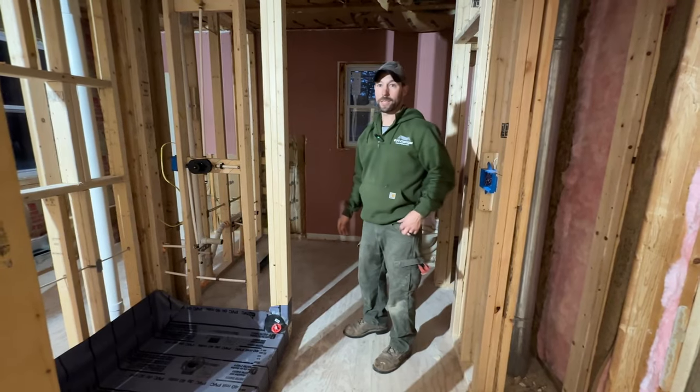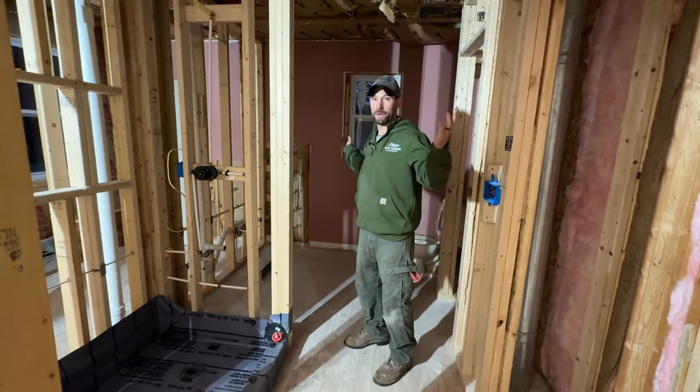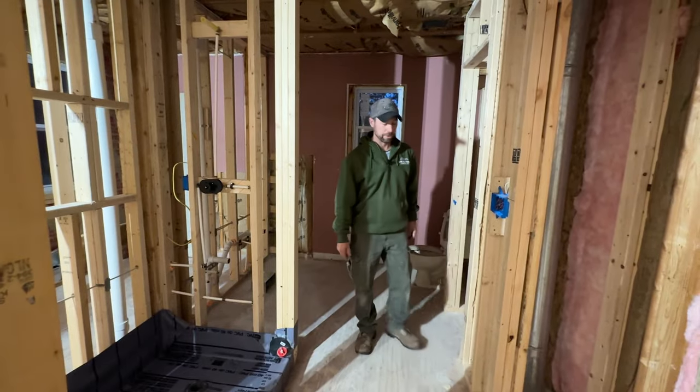Right. Well, we could get another closet in. I felt a closet was a lot more functional than some 15 by 15 bathroom. I mean, it's nice to have the space, but I think the closet is a better trade-off.